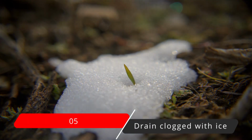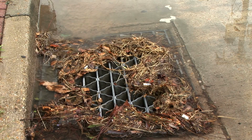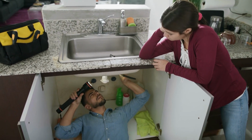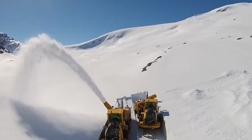Number 5. Drain clogged with ice. It's important to note that despite things like hair, leaves, waste, and all kinds of other fun things being the common culprits of drain clogs, depending on where they're situated, they're not the only things that can result in a blocked drain. For example, take this situation into consideration.